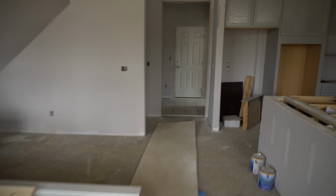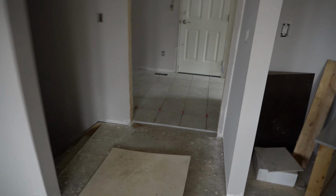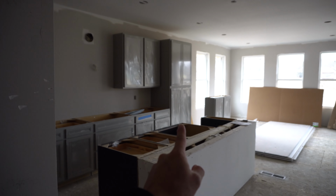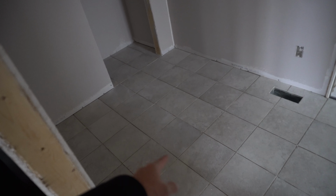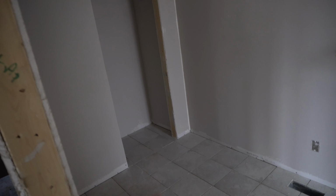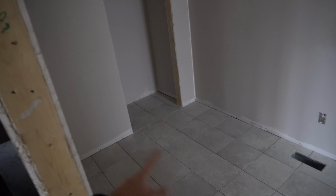So if we can keep heading over here, I can't really walk in here yet because they did some tile work in here, but this is going to be a mudroom area. I'm actually going to convert this into a giant pantry because there technically is no pantry. It's got a big pantry closet over there, but I want a nice big pantry. So I'm going to convert this mudroom into a big pantry with a little walk-in closet there. This was supposed to be a coat closet, so I'm going to convert this whole area.